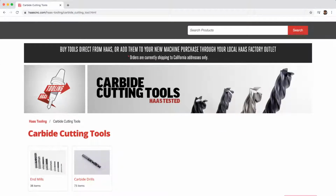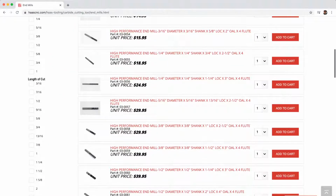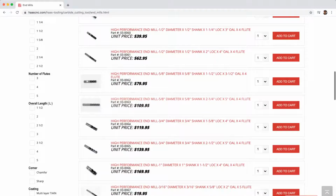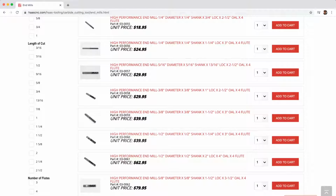And you know what I want? I want an end mill today, because my favorite thing is to do end milling. In the end, I'm always milling. And I want the most ubiquitous of all cutting tools, the 1/2-inch end mill. In this case, it looks like we're looking at a 4-flute. I don't want a 4-flute though. I want a 3-flute for aluminum. Never mind. We're going to do a 1/2-inch for steel, 3-inch overall length, 1/2-inch shank.